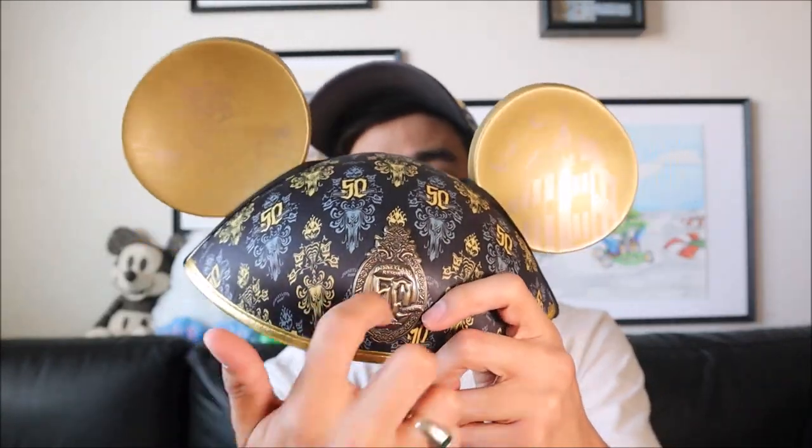Okay, next up is this Mickey Ears hat. I'm not really huge into Mickey Ear hats, but this one is definitely a must-have in my opinion. It's a limited edition 50th anniversary for Haunted Mansion. You got this cool logo right here that's actually metal.